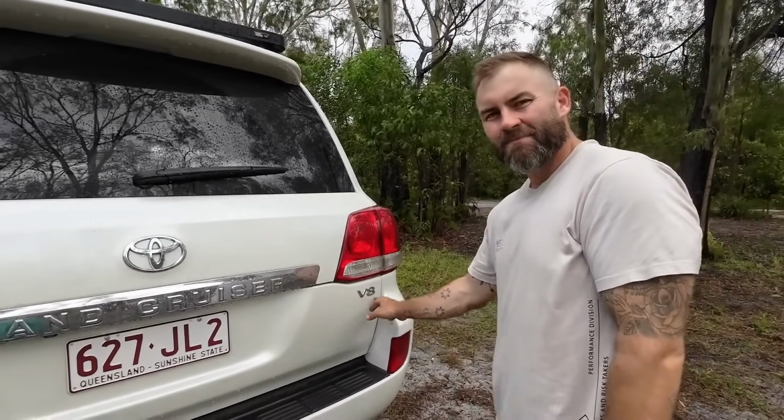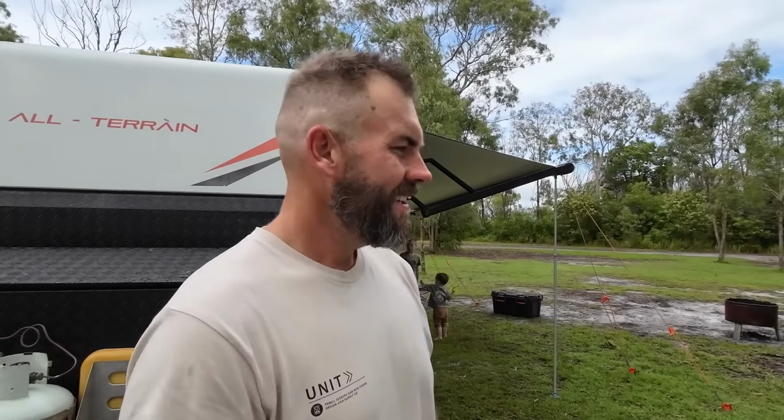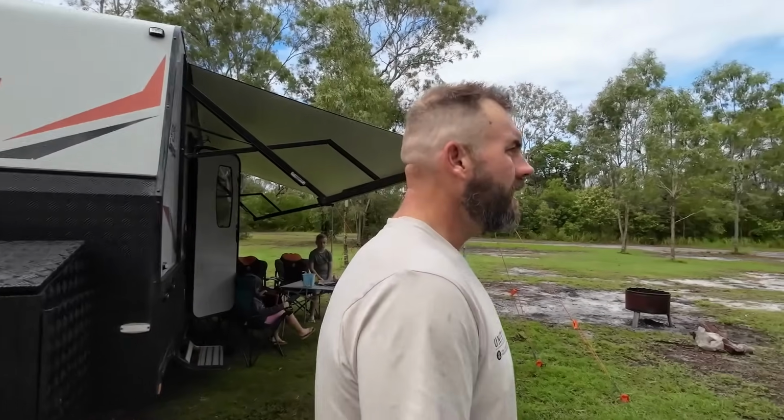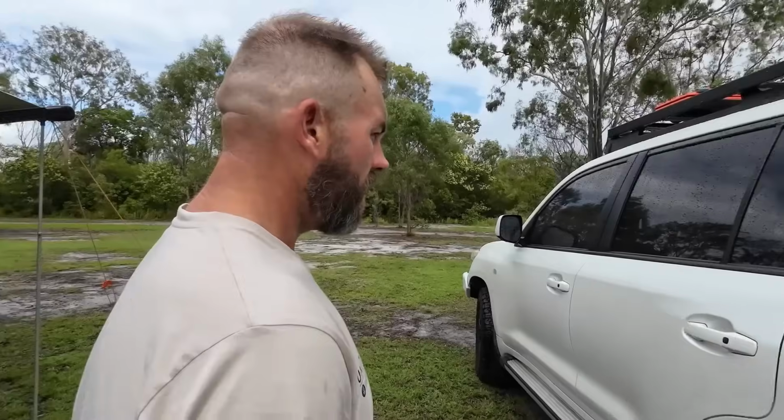This is the good badge. This is V8. First Toyota I've ever owned, so hopefully it's good because I've heard all good things about Toyota. I've actually owned 3 Nissans and an Amarok, a Volkswagen, so I've really jumped the bandwagon here. Finally got a Toyota. But yeah, we'll see how it goes. So that's a quick rundown of the outside. Mike, we'll go on the inside of the front. If you want to go on the passenger side, I'll jump on the other side.